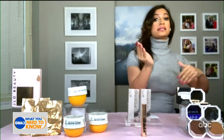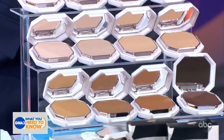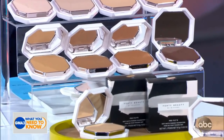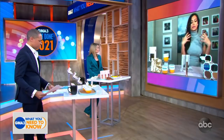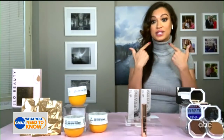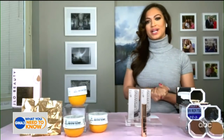You can take it to as light as you want it or to as full coverage as you want it, and it will not look cakey. It'll look like second skin. It's sweat, humidity, and crease resistant. I mean, it lasts all day. I actually have it on right now. And it's, I believe, $36. You can get it at Sephora.